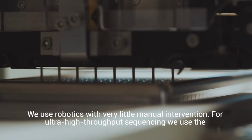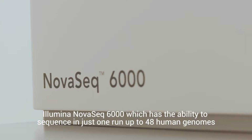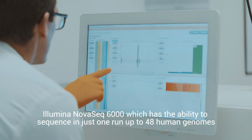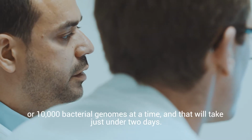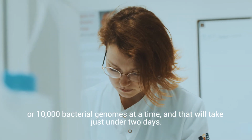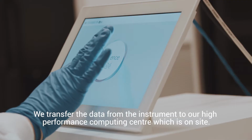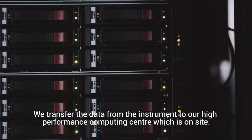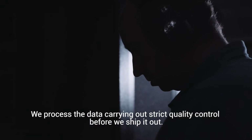For ultra high throughput sequencing, we use the Illumina NovaSeq 6000, which has the ability to sequence in just one run up to 48 human genomes or 10,000 bacterial genomes at a time, and that will take just under 2 days. We transfer the data from the instrument to our high-performance computing center, which is on site. We process the data, carrying out strict quality control before we ship it out.